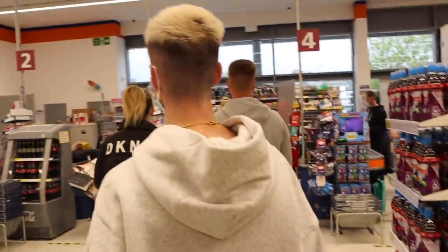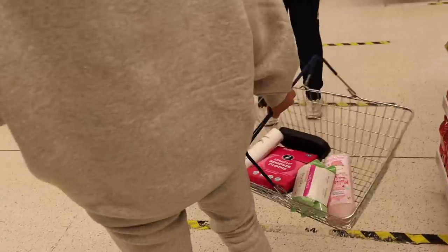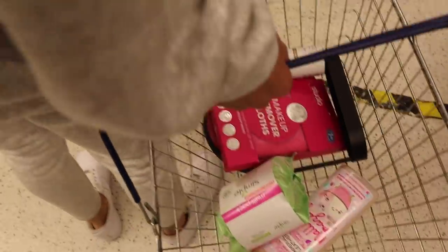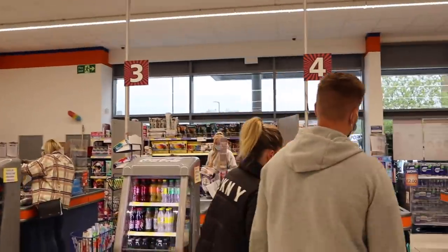Don't look in there. Okay, everyone, we're in the queue. The reason why we didn't actually get too much is because obviously we don't want to be just trailing it all home. But I think Brandon and Erin got a few bits, so I'll show you what they got when we get back. They're in the queue.